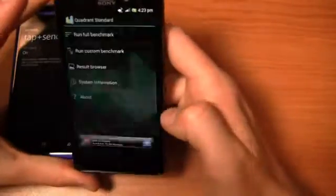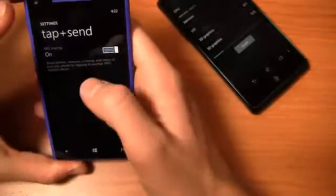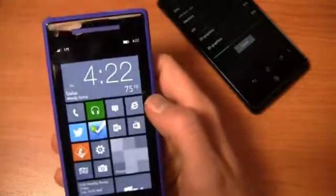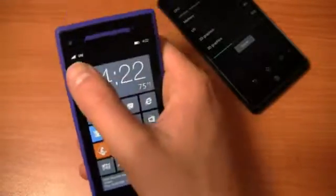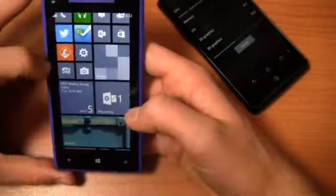Now, Quadrant Standard finished up. Let's see what we got here. Unfortunately, it looks like I lost it. We'll let that run again really quickly, and we'll take a look at pictures after that. But NFC sharing is turned on here, and that's a nice feature as well, finally coming to Windows Phone 8. Of course, 4G LTE connectivity, although it's frustrating that I can't keep the battery meter up here at the top. And then, of course, I've got Maps integration.